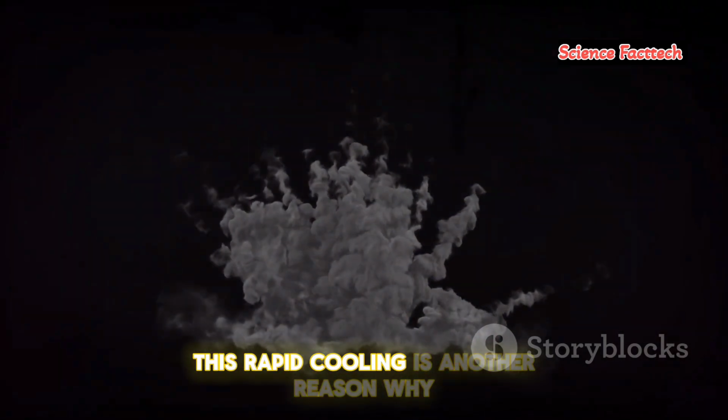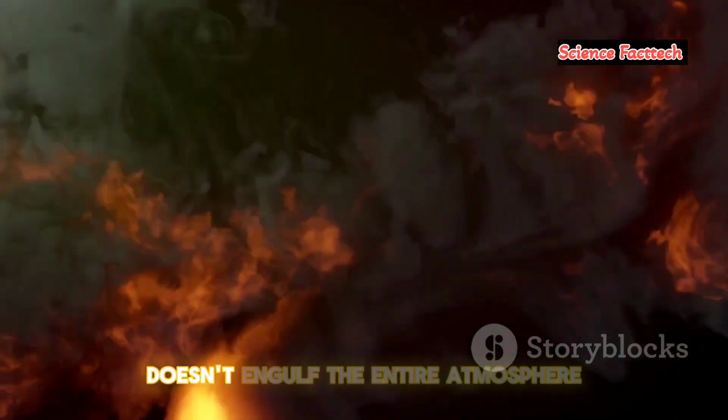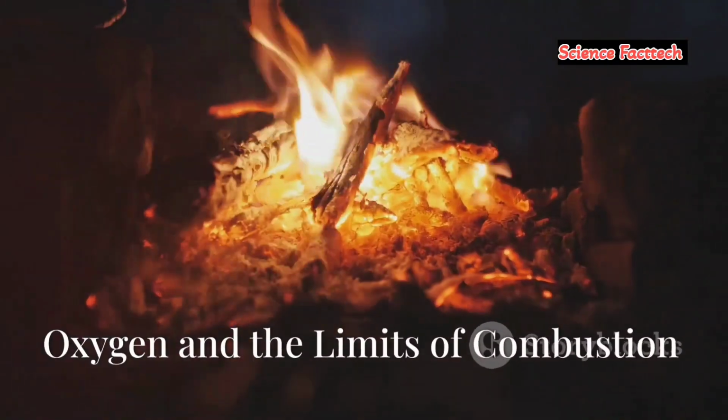This rapid cooling is another reason why a sustained firestorm, while horrifically destructive in the immediate blast zone, doesn't engulf the entire atmosphere, preventing a global catastrophe.